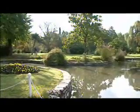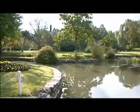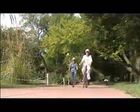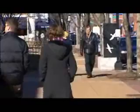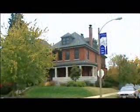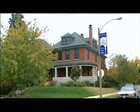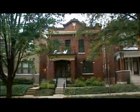Tower Grove Park is a big, beautiful park where our dog loves to run and play ball, and that's just a couple blocks away. It's an exciting time right now because it's going the right direction. There were years of decline, and now it's going the right direction, a lot of progress.